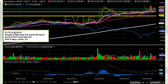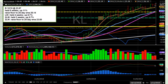Evertech. This is a stock that I bought a little bit early, but it did reach its pivot point of 29.70 and then it fell. I've held this stock for 5 days and it's down 0.5%. Kirkland Lake Gold is up about 11% in 5 weeks, and I'm going to raise the floor to the 25-day simple moving average.